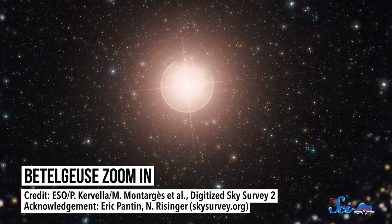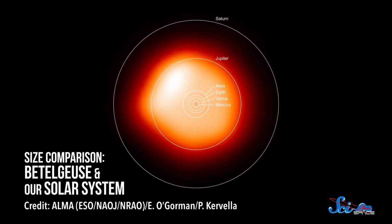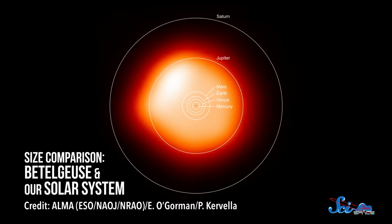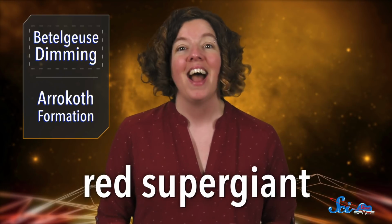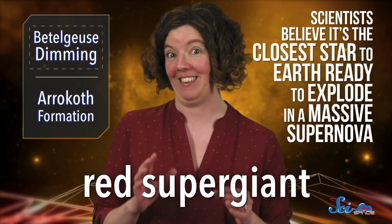It's always been super bright because it's just 650 light years away, and it's mind-bogglingly big. Seriously, our solar system out to Jupiter would fit inside of it. That tells us that this star is a red supergiant, meaning it's at the end of its life. And scientists believe it's the closest star to Earth ready to explode in a massive supernova.